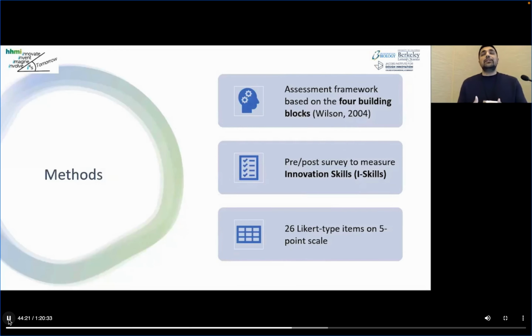We administered a pre-post survey to measure what we call innovation skills. On the program, it said 21st century skills. We changed that to innovation skills. We think that's more accurate. And we used a Likert type scale to measure this within students before the course and after the course. We expect before the course their innovation skills are less and they increase after the course. So let's take a look.